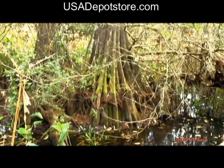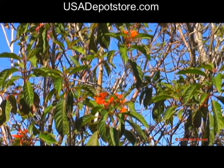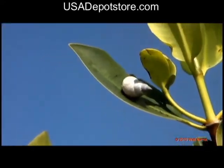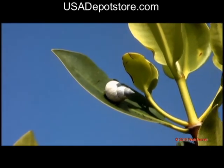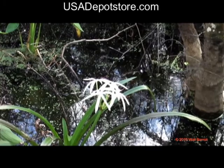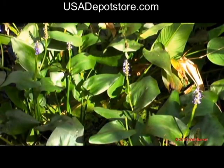Two large cypress trees. This is an apple snail. This is a swamp lily. This is pickerel weed.